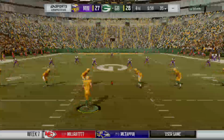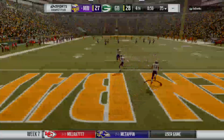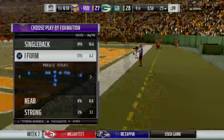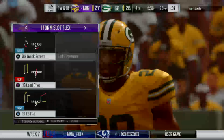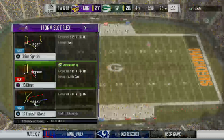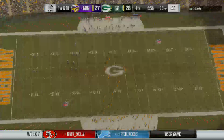Butker now to kick this one away. And they will not get a chance to return this one as it's through the end zone for a touchback. The Vikings offense now heading out to take over. And fortunate to get points on the board last time. They had to hit a really long field goal to do so.